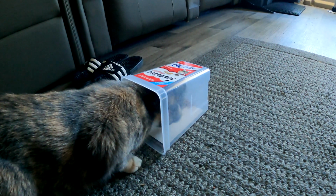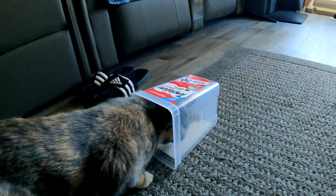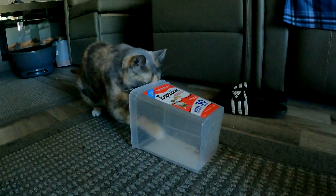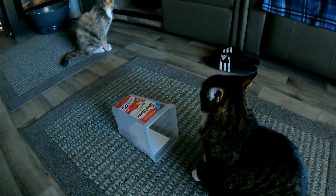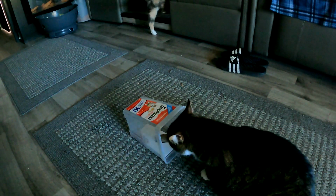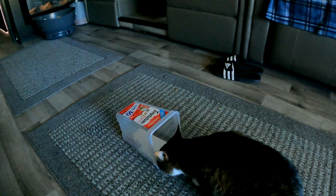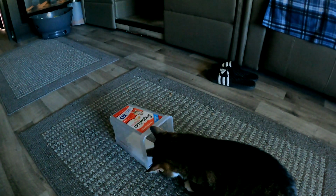Mandy's finishing off the treats here. Finishing off the crumbs at the bottom of the treats container. Luca getting some treats out of there too, some crumbs.